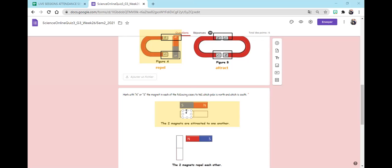The S is N and the M is S. Good job. This side is N, this side is S. Perfect. The two magnets attract, so we will need different poles. S with N, South with North, North with South.